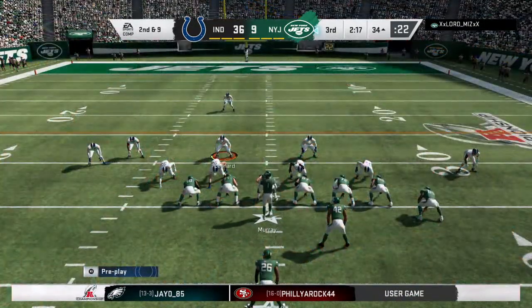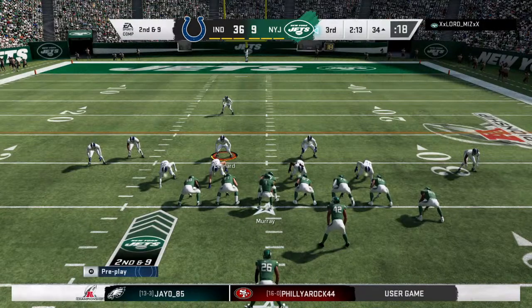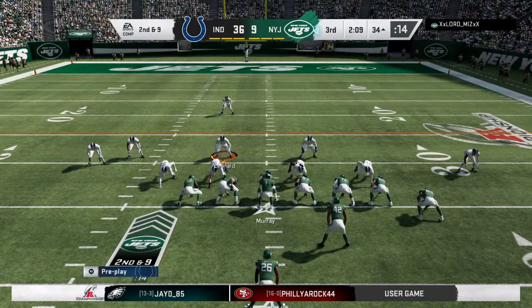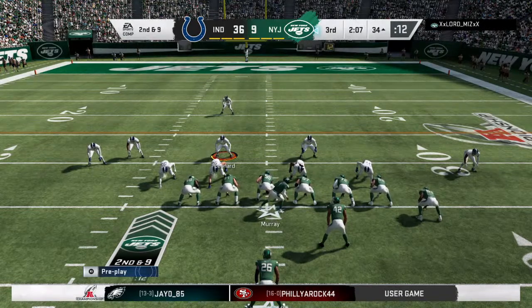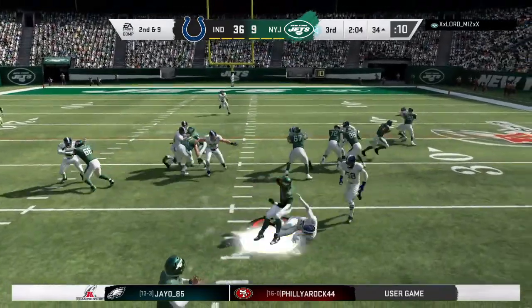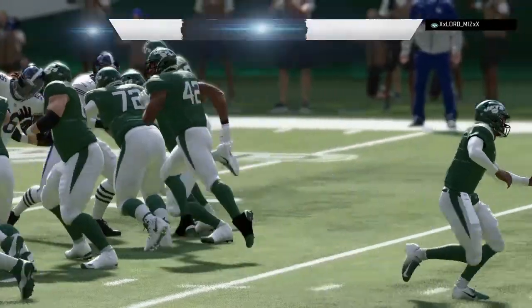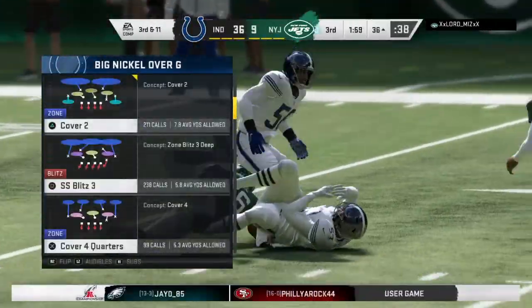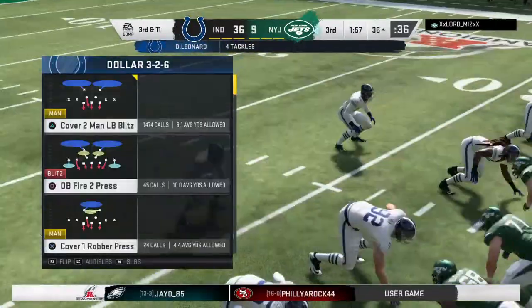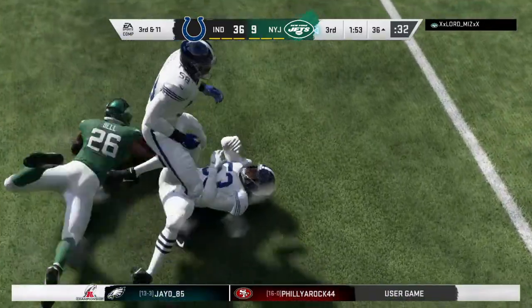Here's 2nd and 9, just a yard on that last run. Bell. And he is met quickly in the backfield. Down he goes, folded like a lawn chair. It's a loss of 2, now 3rd down. It's 3rd and 11.